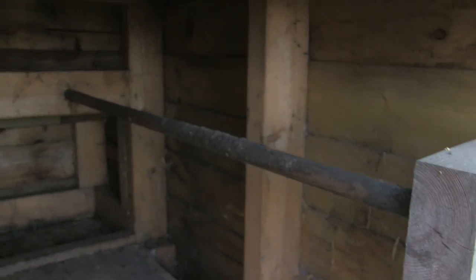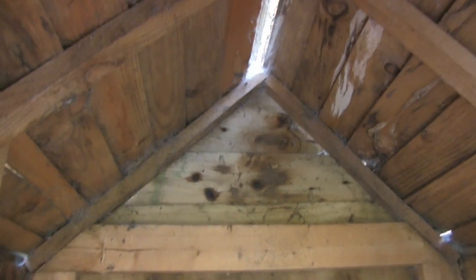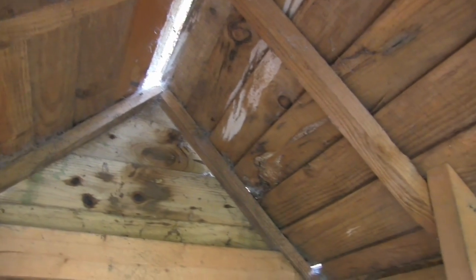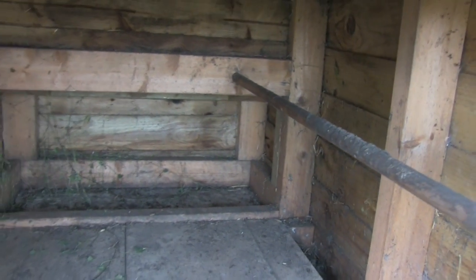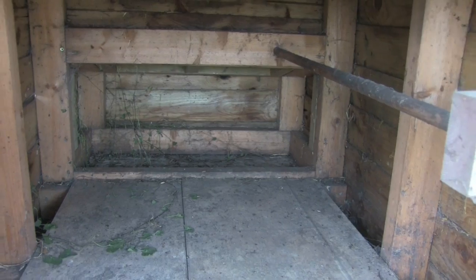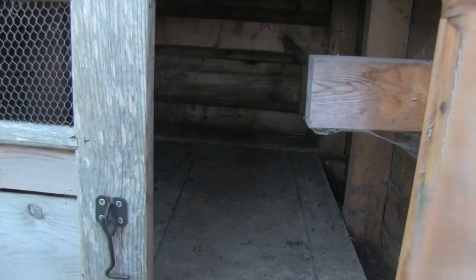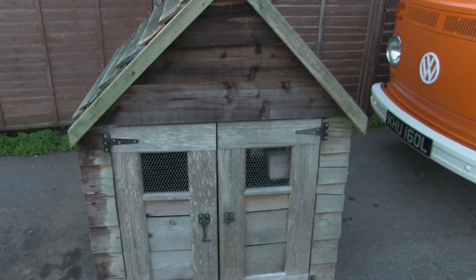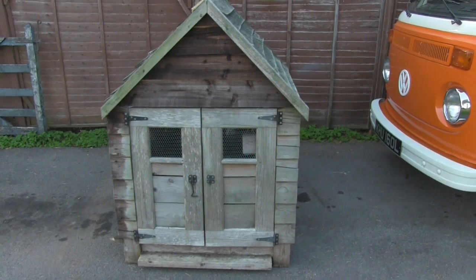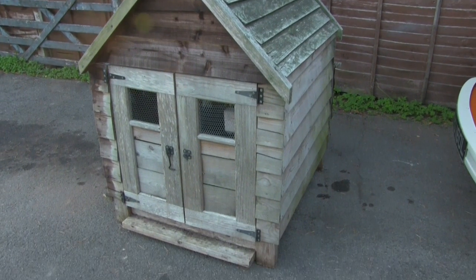There's also a perch for them to roost on. And you can see what I mean by the gappy roof. But apart from that, I quite like it. I quite like its rustic, shabby chic look. And I think it's got potential. So with a little bit of hard work, hopefully it will be the perfect house for my chickens.